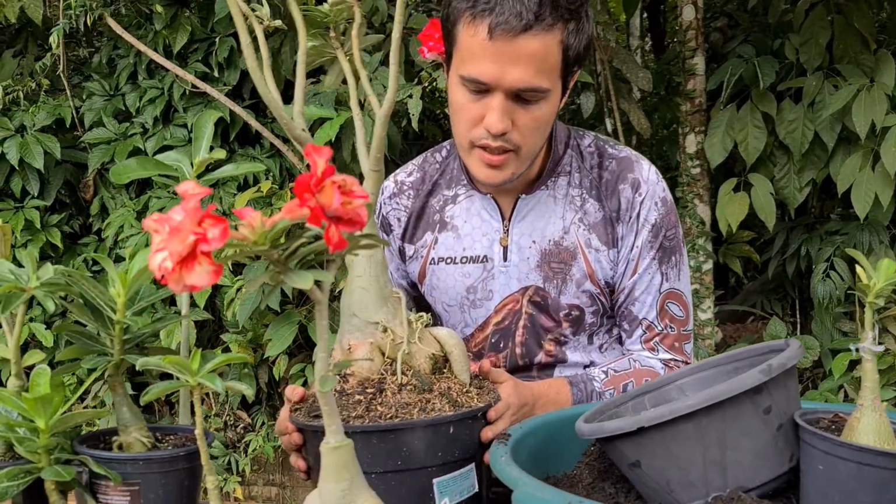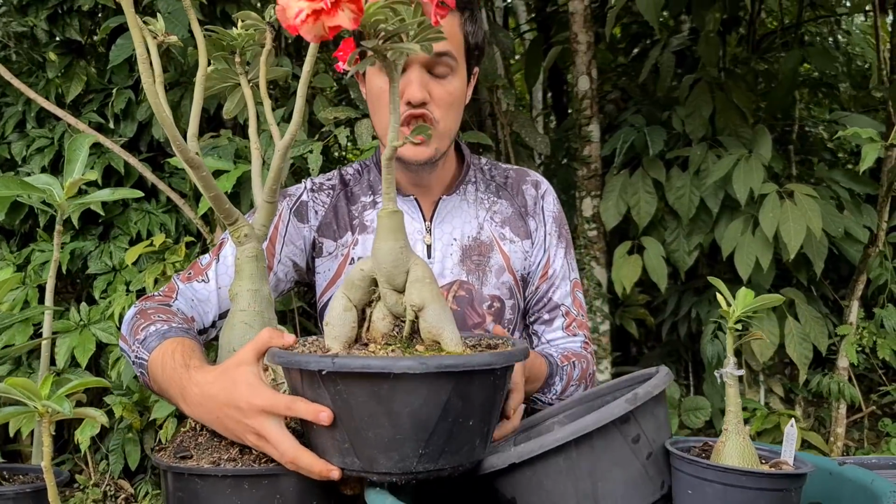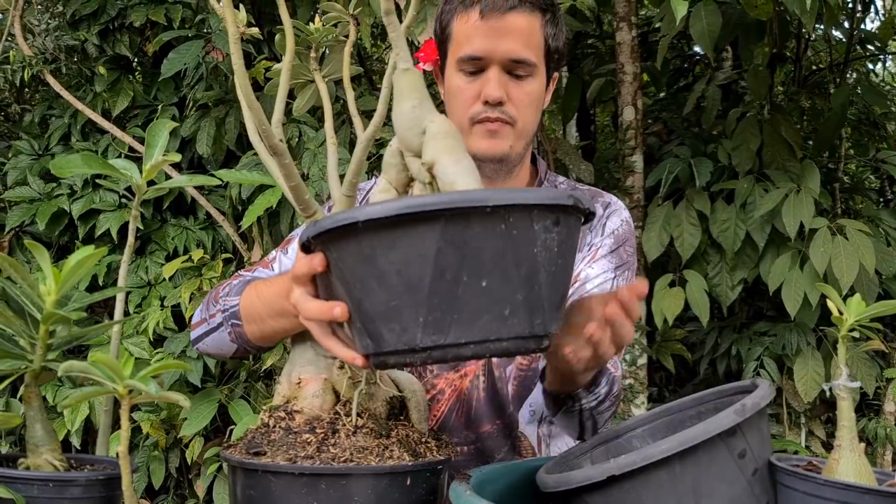So you see here how it's very deep, the vase, and very small in width. So this is how it needs to be kept. Shallow vase with a large mouth and small feet.